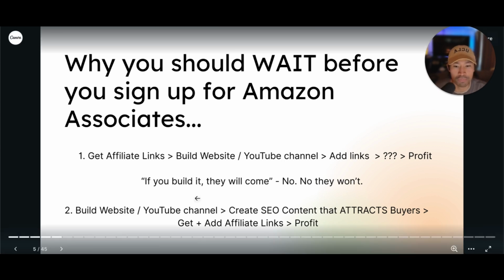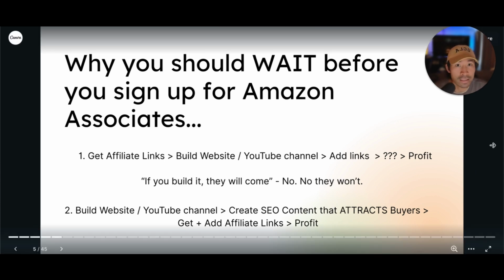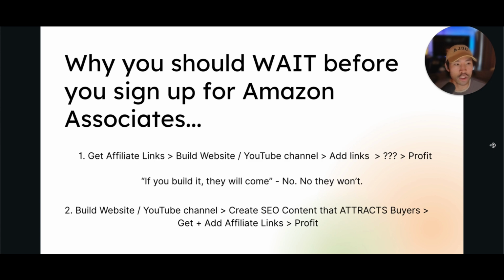Now, here's how a pro does it, which is the second example. You start with building that website, building that YouTube channel, okay? And then you create SEO content that attracts buyers. So you focus on how do you build up that traffic? How do you get eyeballs and attention? Because this step alone, these 2 steps, they can take 6 months just to learn the ropes and just to start getting some traction. Okay. And then you get your affiliate links by applying to the programs and you add them into your existing content and your current content and future content, and then you profit. This is what actually works.